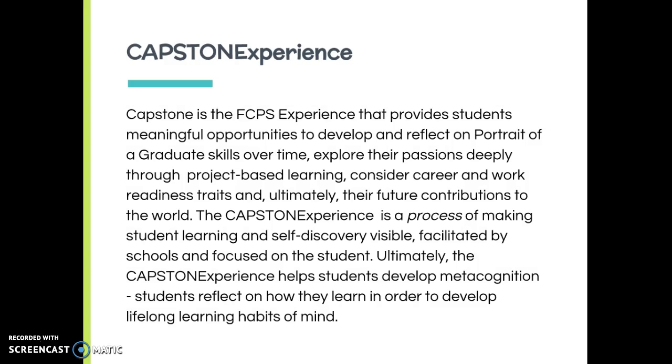Before we get started, this project is being piloted in certain schools as part of FCPS's capstone experience. Other schools may opt to do this project as a cross-curricular PBL between civics and English.